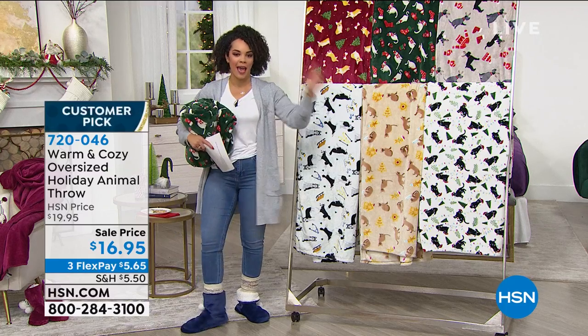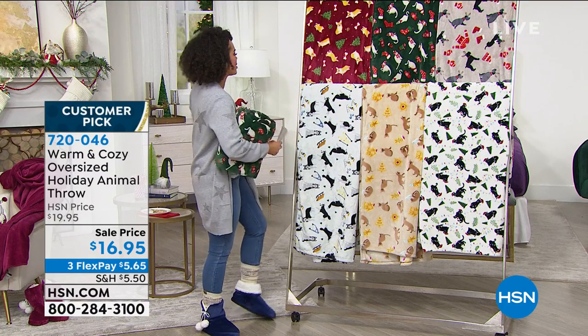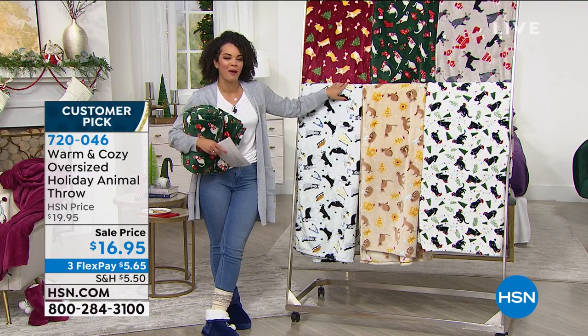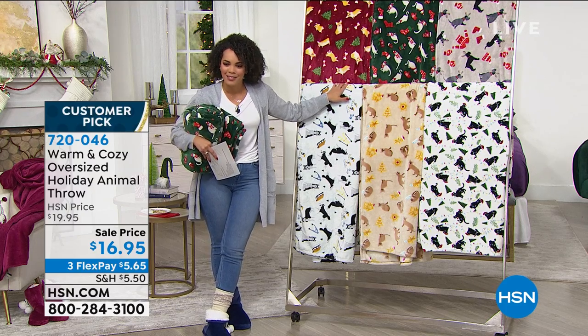If you're a dog or a cat person, Ellen has her dog Snicker. I have my Schnauzer Lincoln. Or if you have someone that you know that loves their cat or their dog, this is the throw for them. They'll think about you each time. That special, special gift. $16 and some change.